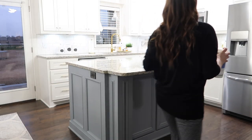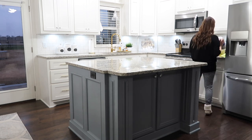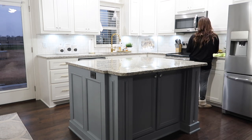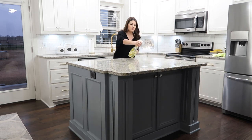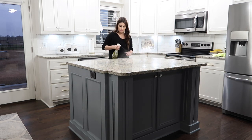To disinfect my kitchen countertops, I like to use my Jaws cleaner, so I'm going to grab that again and spray all of them down so that I can let it sit for 10 minutes before I wipe it up.